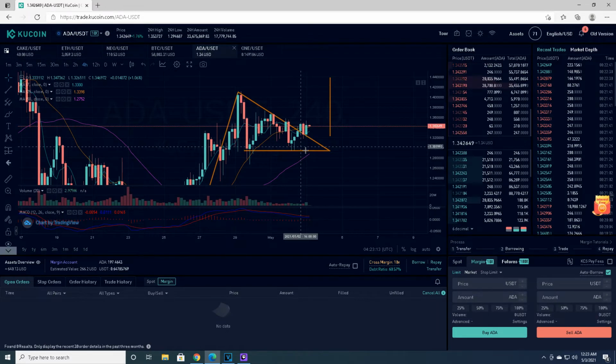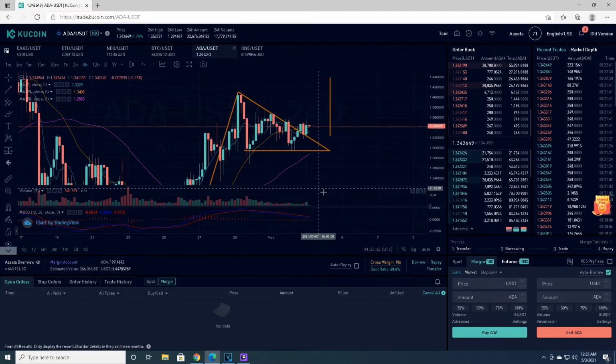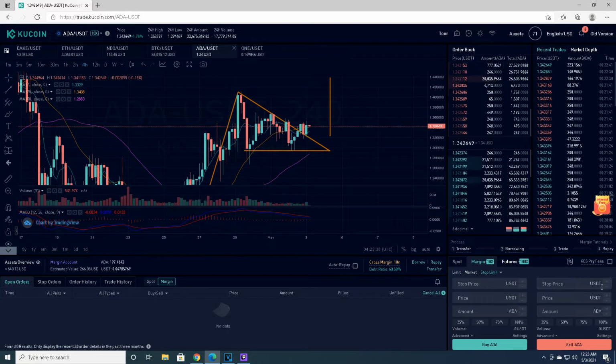The worst case scenario is I get stopped out at 1.30, in which case, if it breaks back into this triangle and goes down that close to the bottom, the breakout is done. It is a wash. It would have broken down and liquidated me if I didn't have the stop loss there. So again, relatively tight stop losses, but I'm going to go ahead and make a stop limit now for my sell.